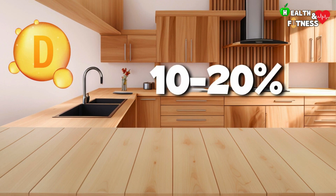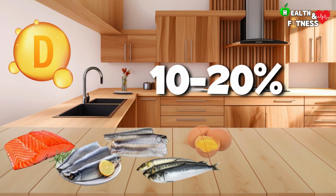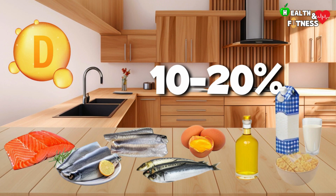10 to 20% of vitamin D comes from food, in particular from fatty fish, such as salmon, mackerel, herring, and sardines, from egg yolk and cod liver oil, as well as from some industrially manufactured foods, such as milk or breakfast cereals, to which vitamin D is added during the production phase.